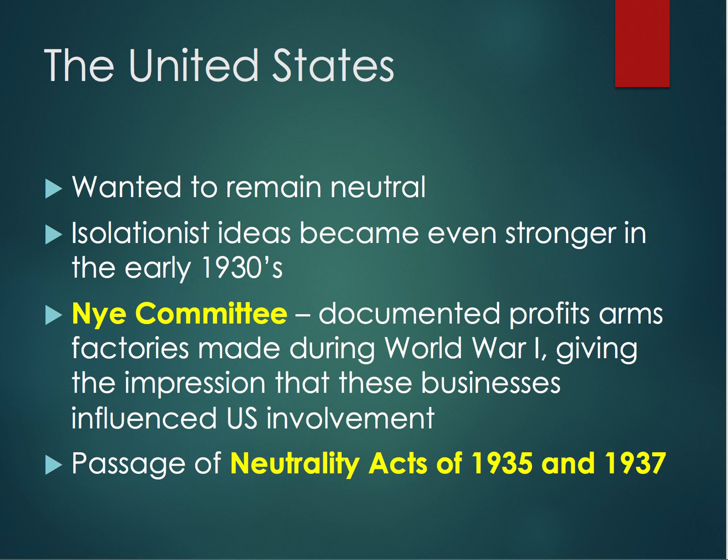Well, they still want to remain neutral. You're talking about isolationist ideas becoming even stronger in the early 30s. This is the time period the Great Depression is still happening. So there's a big debate in the United States of what we should be doing. We understand there is the rise of these powerful dictators in Europe as well as Imperial Japan, but we really need to focus on what's going on at home.